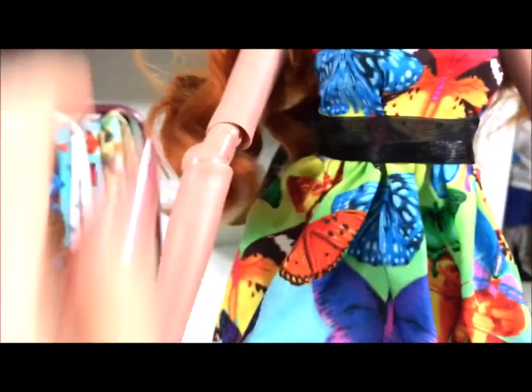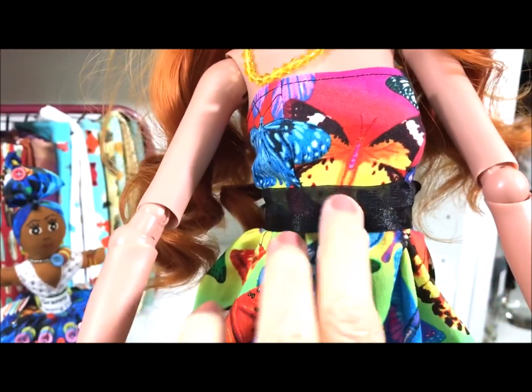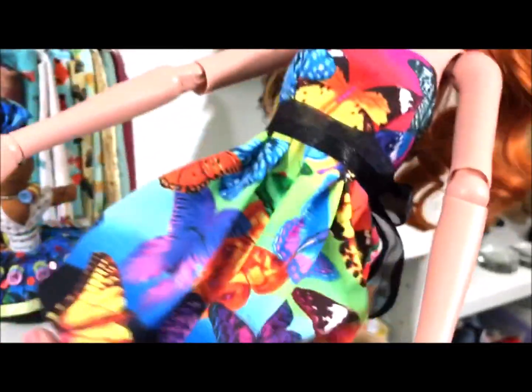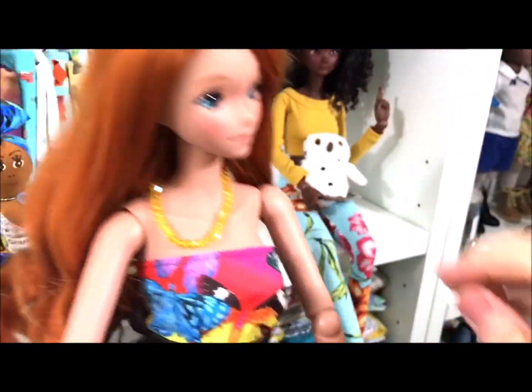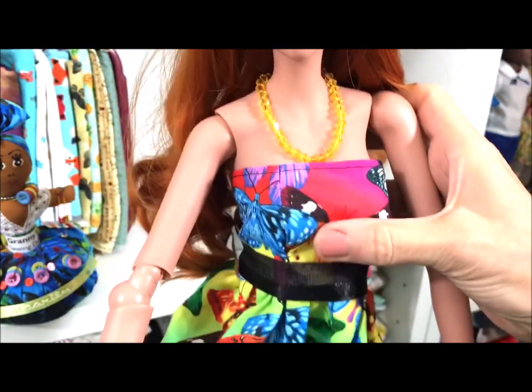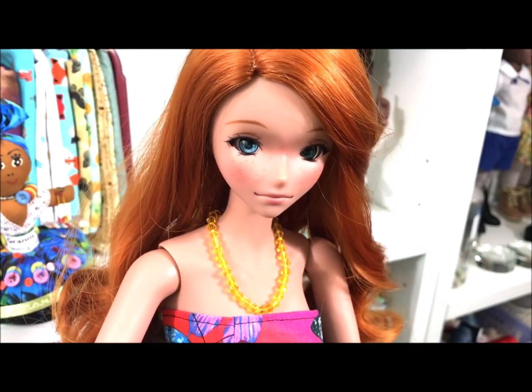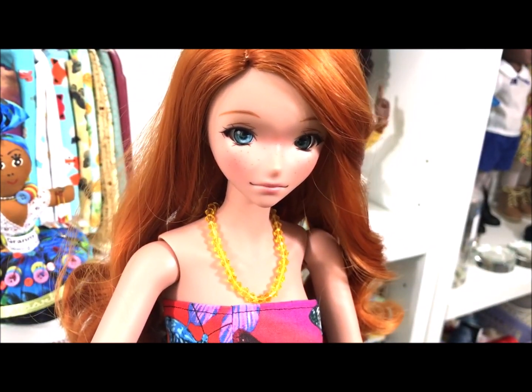Ooh, there we go. Alright, so basically I made a rectangle here and another rectangle, and I added some darts up here, and then, to kind of cinch it in a little bit, I added a little bow here, a little belt. Yeah, that's what I'm trying to say. So anyway, she's wearing a dress that I made, but it's time for her to get her clothes changed. So we're going to open up dolly mail soon and show you some new outfits for her.